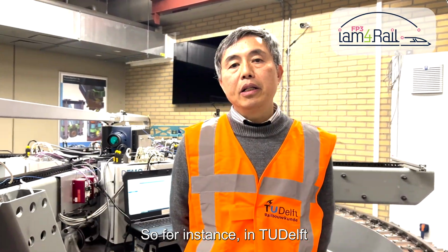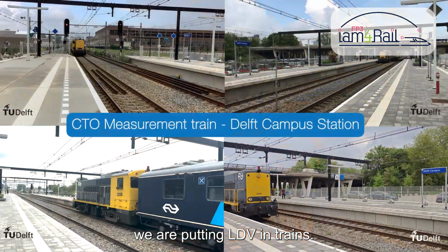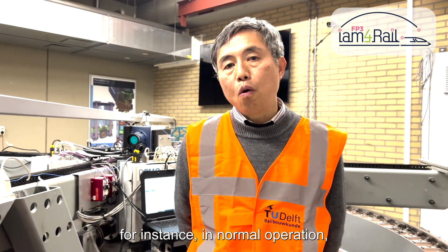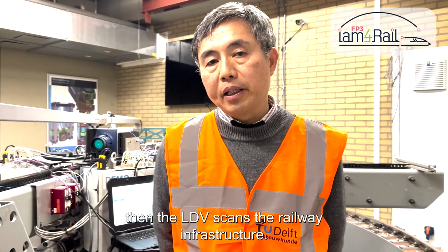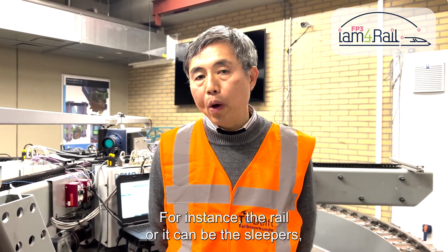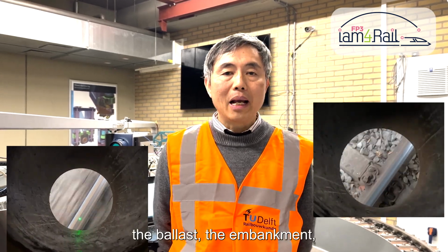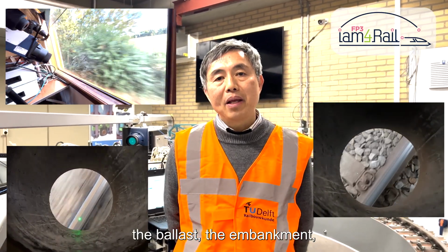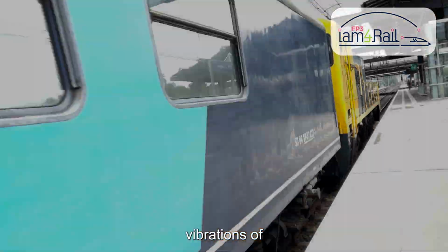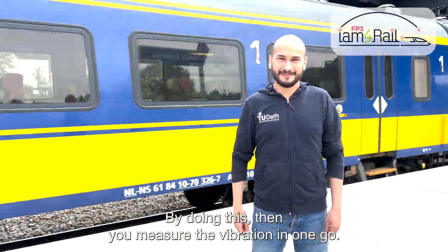So for instance, in TUDelft, we are putting LDV in trains. When the train moves, for instance, in a normal operation, then the LDV scans the railway infrastructure, for instance, the rail, or it can be the sleepers, the ballast, the embankment, the slab, whatever you want to measure vibration of. By doing this, then you measure the vibration in one go.